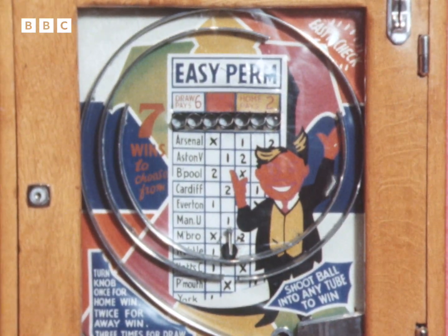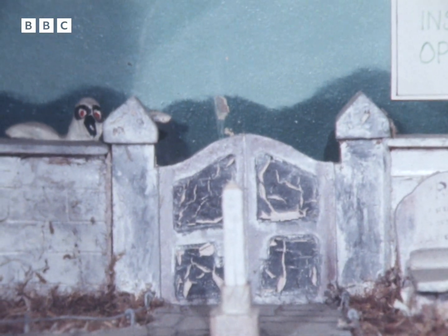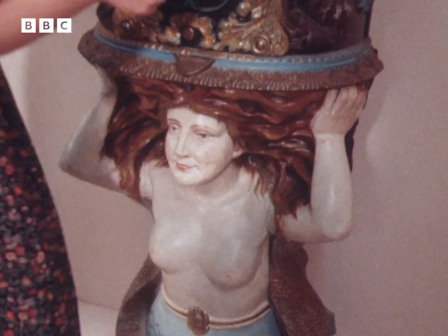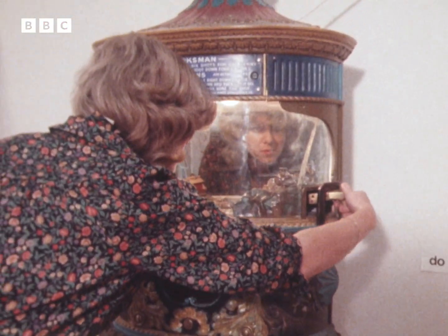You could test your shooting skills, measure your physical strength, have your fortune told, or watch macabre working models like this one, the Haunted Churchyard. You'd find the machines everywhere, at railway stations, hotels, barbershops, and of course at the end of piers.